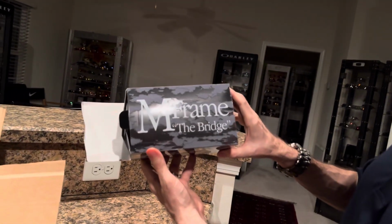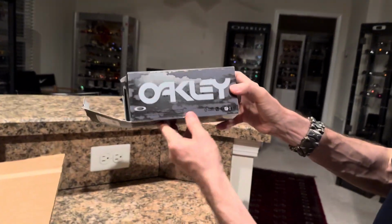We got that in focus. Can we make sure we get that so everybody can see it?